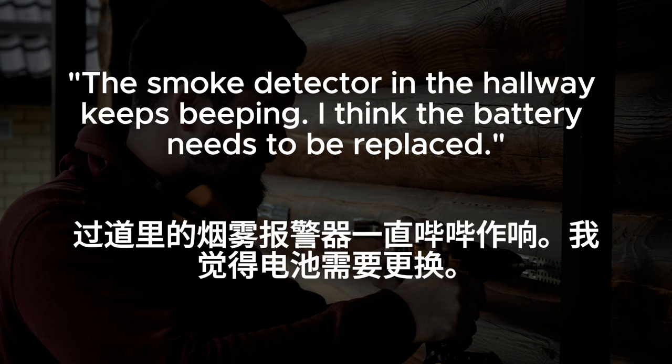The smoke detector in the hallway keeps beeping. I think the battery needs to be replaced.